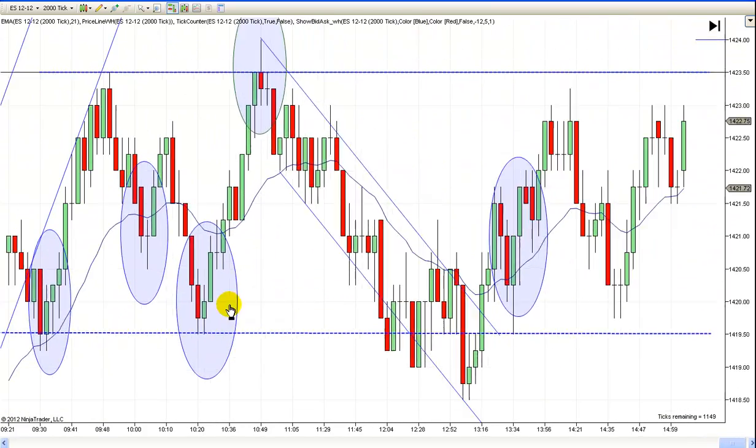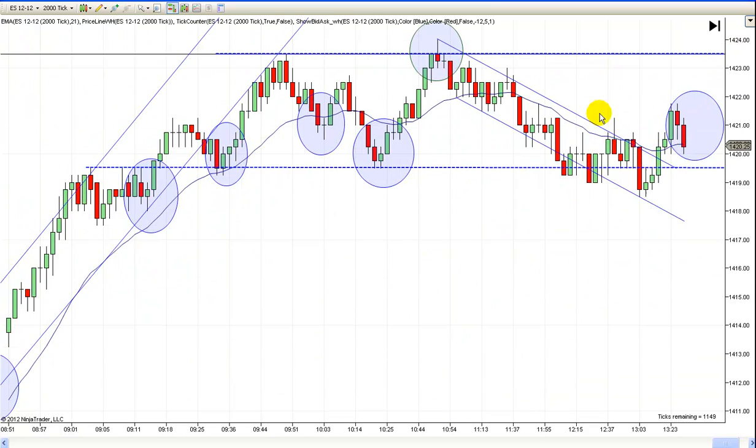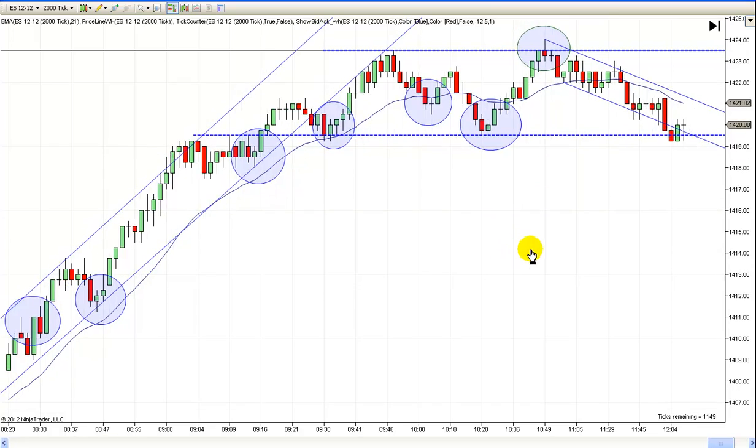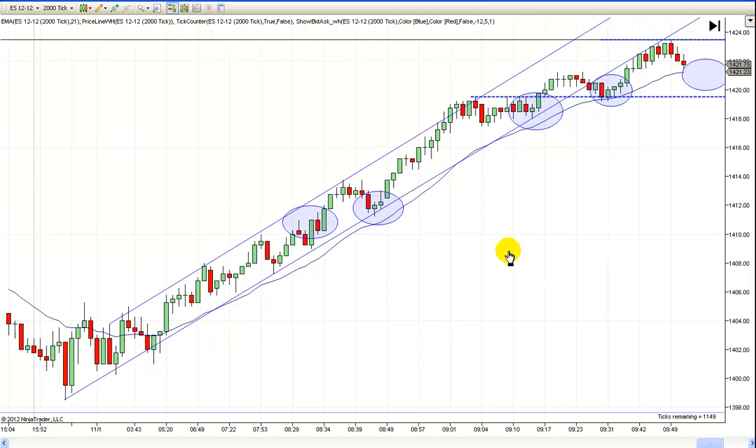And that did turn out to really be the high of the day. I think we went higher right at the close, but by that time you should have already been out of the market anyway. So if you exited on this new high here that turned back down, that would have got you out pretty much at the high of the day. So this was a great trade.